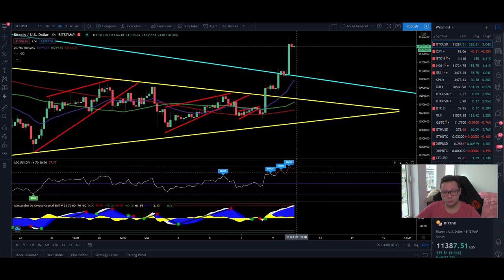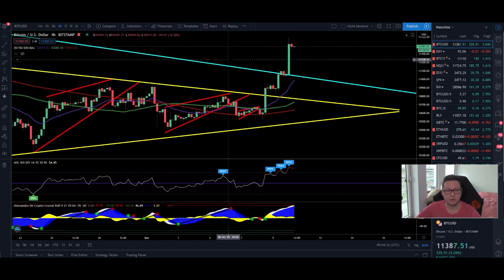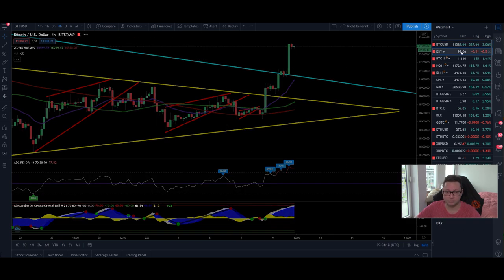The 4 hour is also looking a bit toppy in my opinion. We have a very overbought RSI here. I don't have the sell signal right now, but as soon as it comes, I'm expecting a possible pullback down to $11,000, and there most likely another big bounce to the upside, especially if the DXY continues to fall.